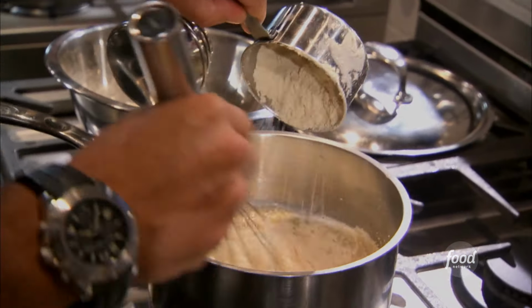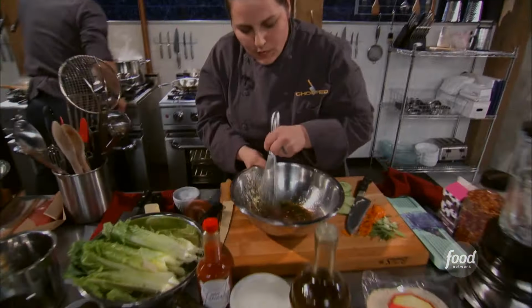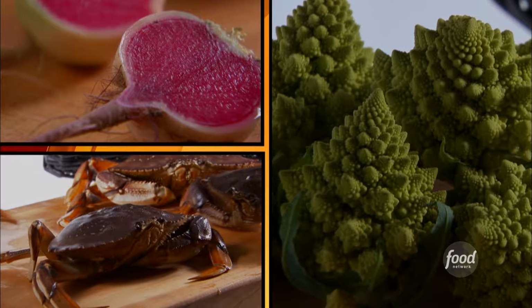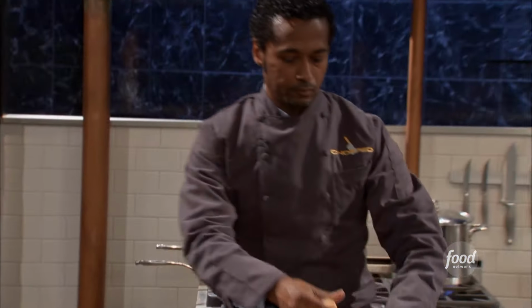4 chefs, 3 courses, only 1 chance to win. The challenge: create an unforgettable meal from the mystery items hidden in these baskets before time runs out. Time's up. Who will win the $10,000 prize? And who will be chopped?